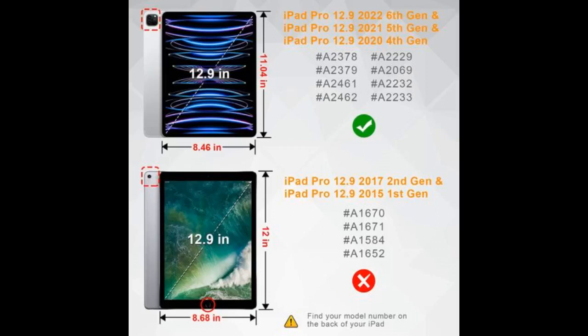This case is well padded. My iPad is securely held in. And, the colors are vibrant and beautiful. Love it.